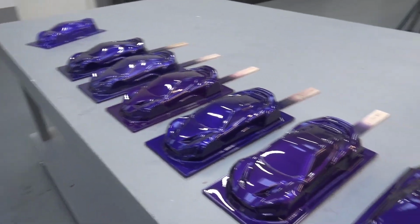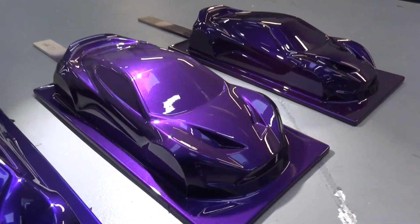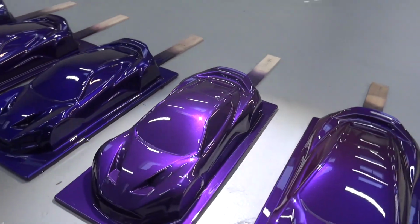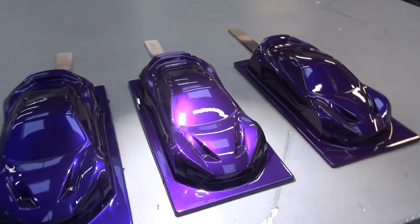But I have gone for number 5. This has been my choice. This is the colour that my car is going to be. It looks stunning out in the sunshine, and I cannot wait to be able to see the full update of it painted in that. But there's a lot more to this and a lot more stages as well to go through, so we need to check those out also.